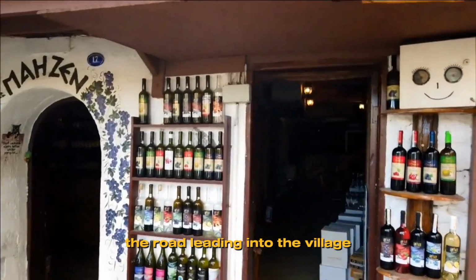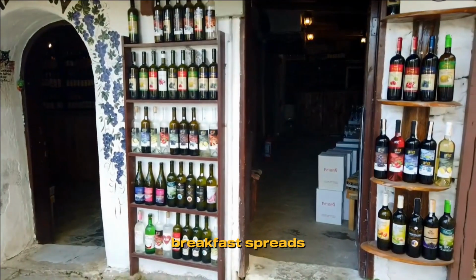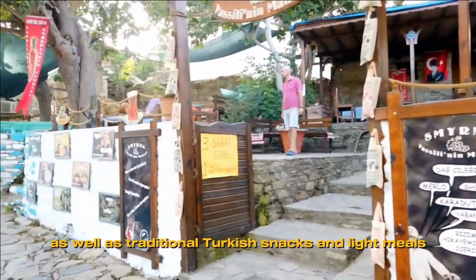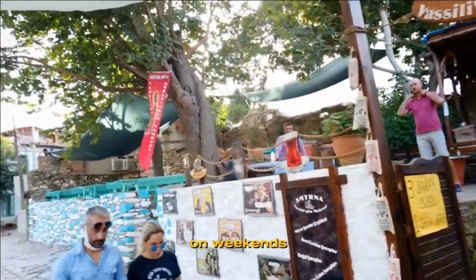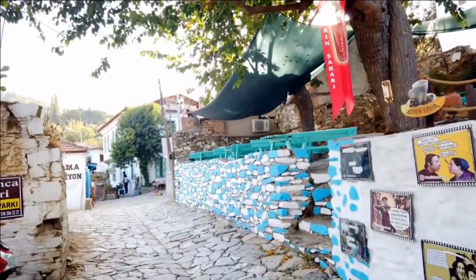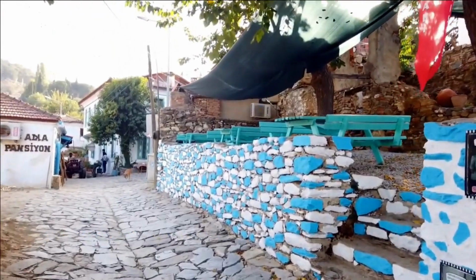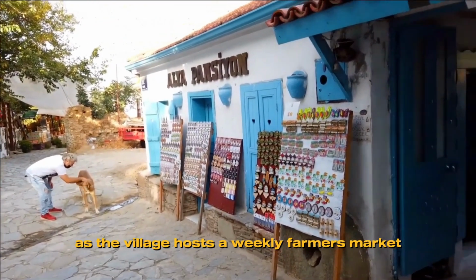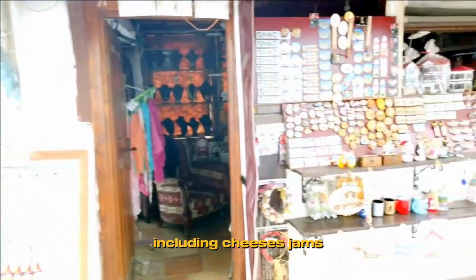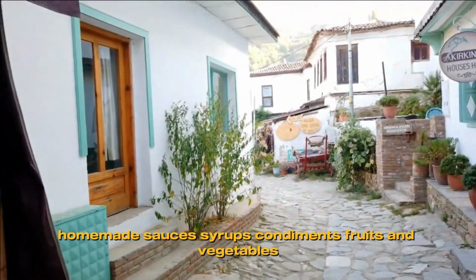The road leading into the village is dotted with restaurants that specialize in Turkish breakfast spreads, available all day, as well as traditional Turkish snacks and light meals. On weekends, locals enjoy coming here for a leisurely brunch. For food enthusiasts, Saturday is the best day to visit, as the village hosts a weekly farmers market filled with local organic produce, including cheeses, jams, homemade sauces, syrups, condiments, fruits, and vegetables.